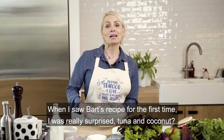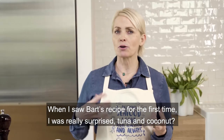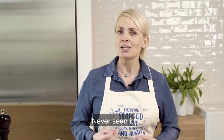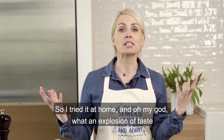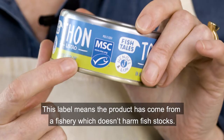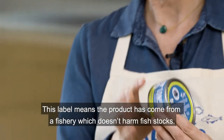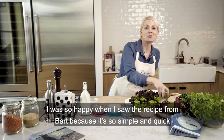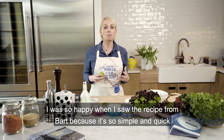When I saw Bart's recipe for the first time, I was really surprised. Tuna and coconut, never seen it. So I tried it at home, and oh my God, what an explosion of taste. I just loved it, and so did my kids. This label means the product comes from fishery, which doesn't harm fish stocks. I was so happy when I saw the recipe from Bart, because it's so simple and quick.